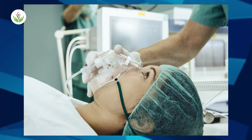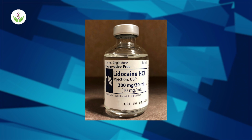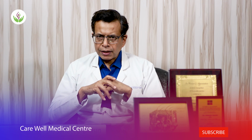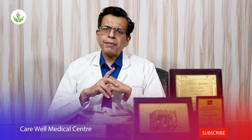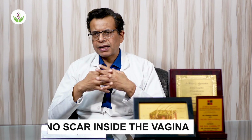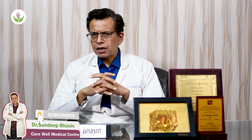Now this surgery can be done under spinal anesthesia, general anesthesia or local anesthesia, and we normally do it with circular incisions at the introitus. And with the method by which we do it, we do not get any scar inside the vagina, which happens sometimes in some procedures where the scars come inside the vagina. So this is regarding the procedure.